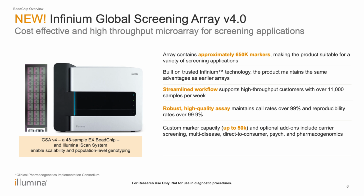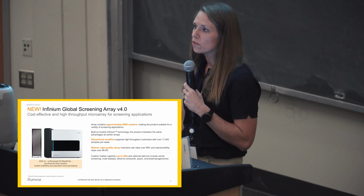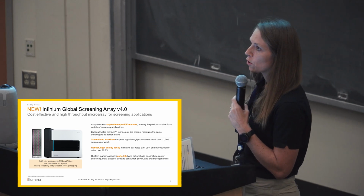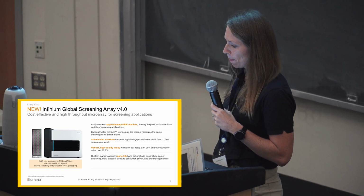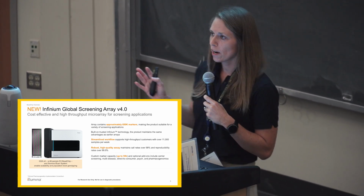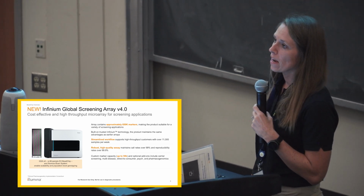So what I was explaining before with the 48 sample chips, it allows us to genotype more samples in a 1-year time span. The workflow is a little bit easier, so it involves new automation. So this will increase the turnaround time, but also decrease the chance for human error. It's very robust, reproducible, and what's really nice about this, and what MGI has actually taken advantage of with the version 3, is you can add custom content onto it.